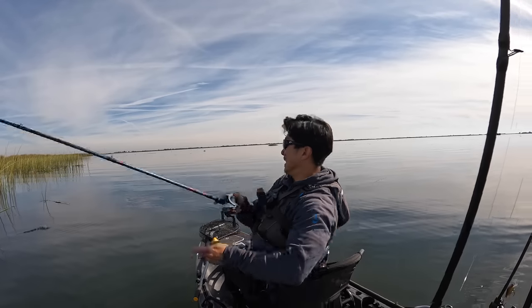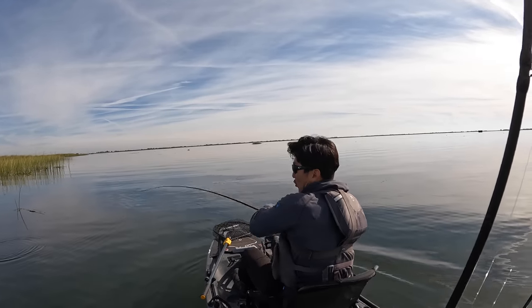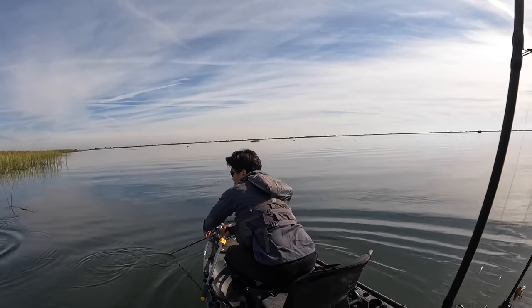We did lose a big one. I know, the old fish story, the one that got off. I got a good look at him. I think he just hung me up on a tule because I saw the entire fish. Didn't even flash. Saw the entire fish and it just popped off. But that is fishing, that happens sometimes. And kept going with it.